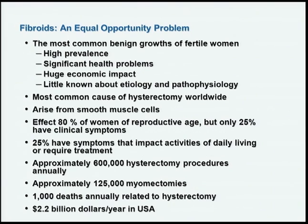We also begin to look at the importance of quality of life, how fibroid symptoms impact women, and about 25% of women will actually require treatment. Each year in the United States, there are over 600,000 hysterectomies and only 125,000 myomectomies. And each year, 1,000 women die from complications related to hysterectomy. A vast amount of money, $2.2 billion, is spent annually in the United States for the treatment of uterine fibroids.